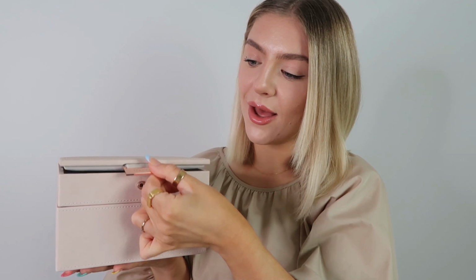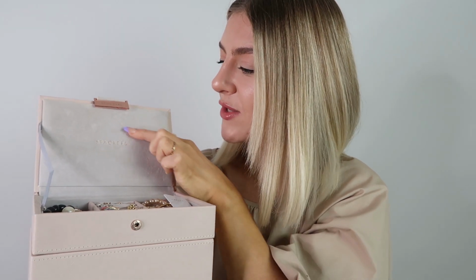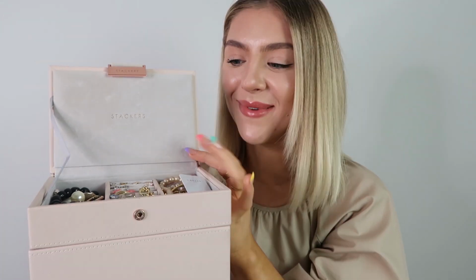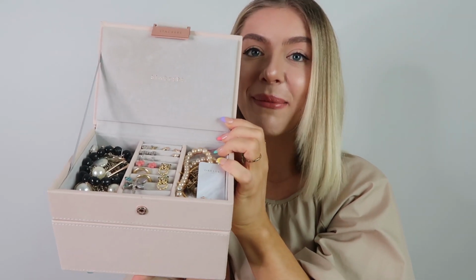So the top part of the jewellery box has this clasp here, which I'll just open to show you, and we've got this lovely plush velvet. It's a little bit crushed from where I've stored lots of jewellery inside. But this is kind of like my everyday. This is kind of what's in there at the moment.